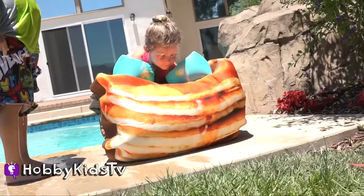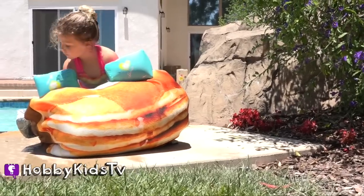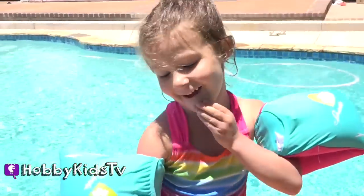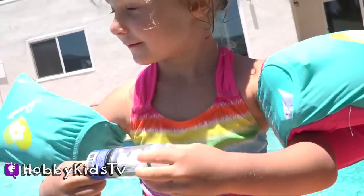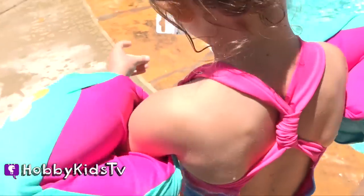Yeah, I'm ready. She's digging through the butter right now. And syrup. Those are some flat pancakes now. She's squishing them. Olaf! You got Olaf! I want Olaf! How cool is that? Olaf! Ooh, he's special. You know why? Why? He lights up.